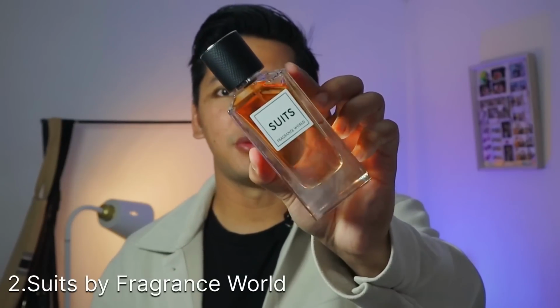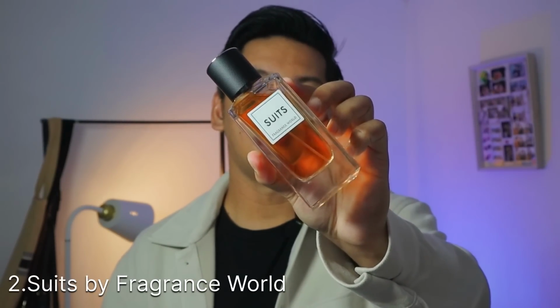Next is Fragrance World Suits, which is a clone of YSL Tuxedo. Kung gaano siya kaganda doon sa bote, ganoon din yung scent niya. I can say about mga 90% very similar, very close to YSL Tuxedo. You get vanilla and earthy tones and some spices, so very good for formal wear, but at the same time you can use it casually, especially kung medyo cool temperatures yung pupuntahan mo. I get 6 to 7 hours longevity with above average projection as well.